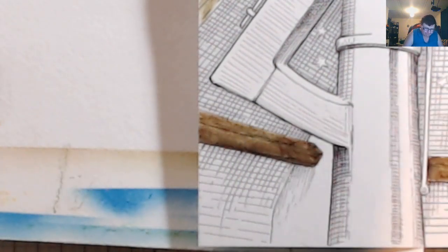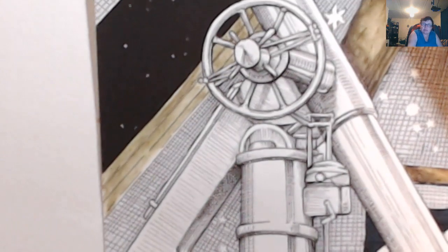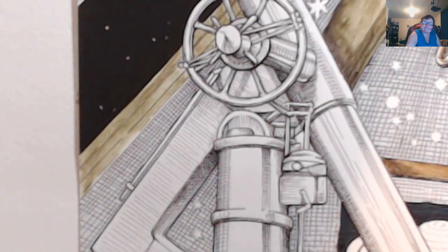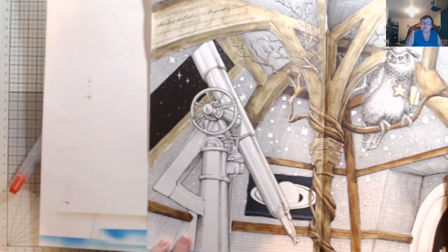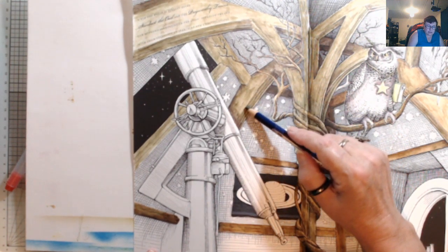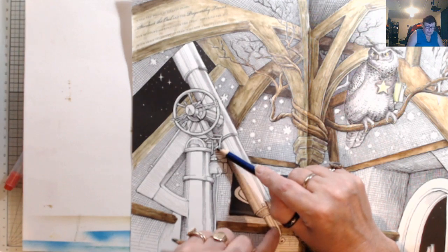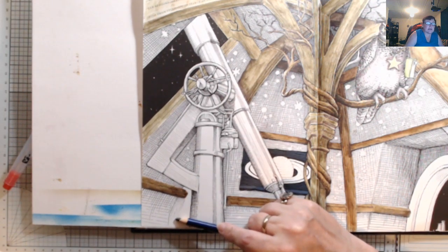Right, now if I'm following that, zoom down, it's this wooden arch here. In fact, if I zoom out so I can show you properly. Right. On this wooden arch here, it comes and it seems to arch round here. Behind the telescope there's a little bit showing here. And then if I move the page up, it looks like it arcs and comes down here.